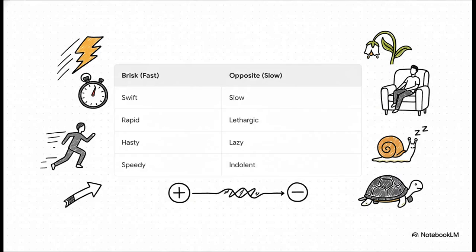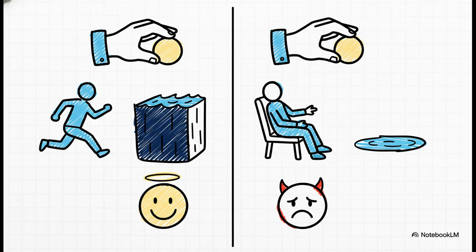The exam really, and I mean really, went in on antonyms. Brisk was a perfect example. On the one hand, you've got all its fast friends, like swift and rapid. But what they really wanted to know is if you knew its total opposites on the other side. Words like lethargic, lazy, and indolent. You've got to know both sides of the coin. And that wasn't all. The antonym questions really covered a lot of ground. I mean, from simple stuff like borrow versus lend to bigger ideas like benevolent versus malevolent. It just goes to show they want you to have a really broad vocabulary.